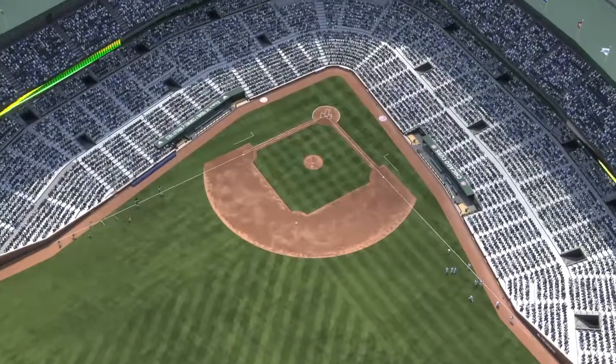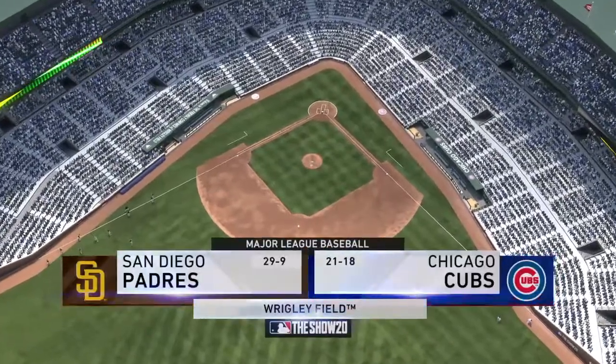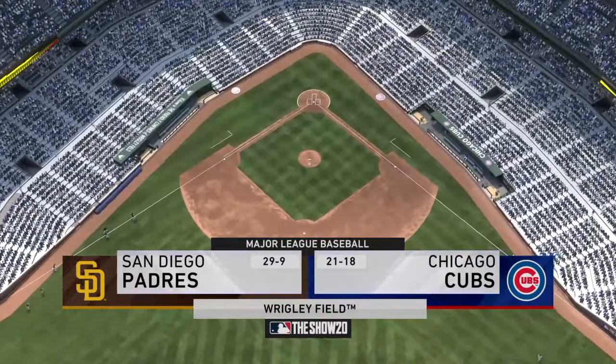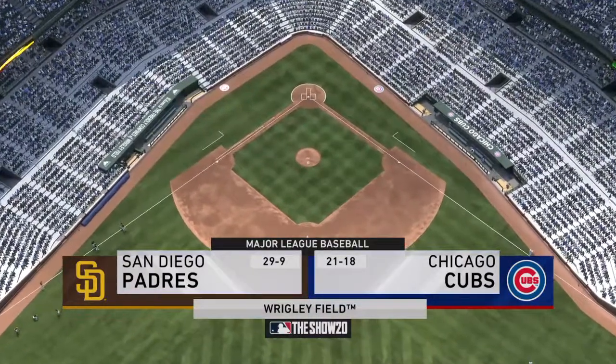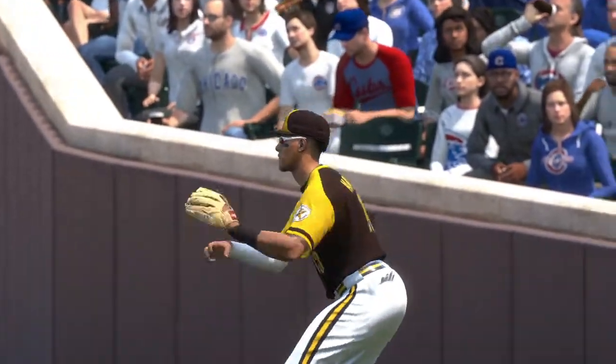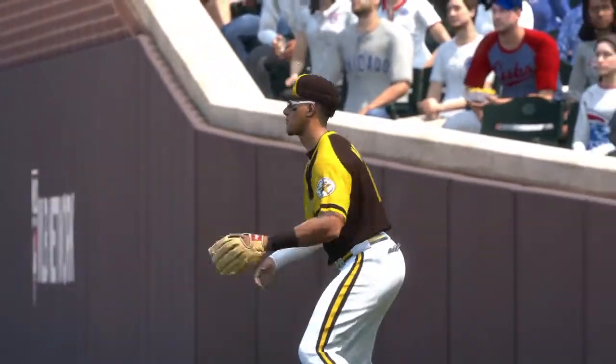MLB The Show's coverage of Major League Baseball is on the air. Ought to be a good one here between the San Diego Padres and the Chicago Cubs. The Padres are riding an 8-game win streak. They'll try to run it to 9 next.